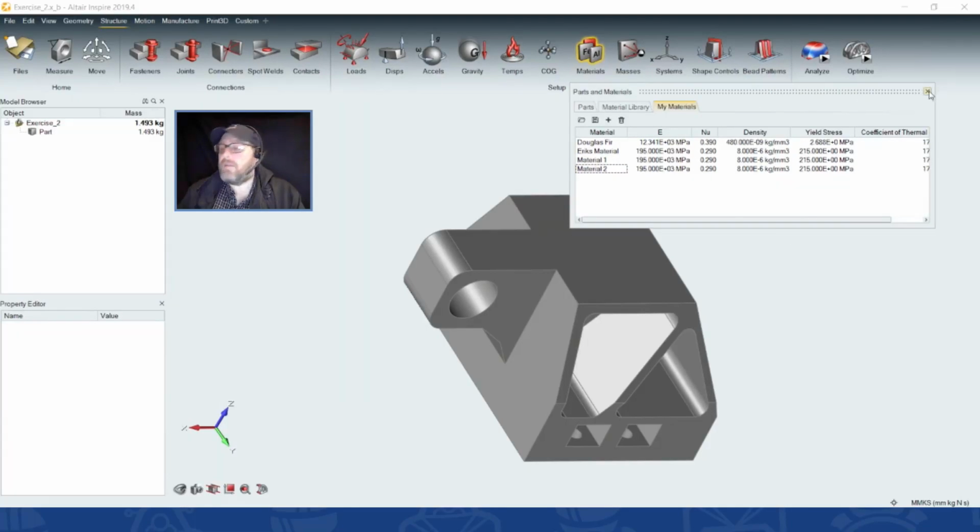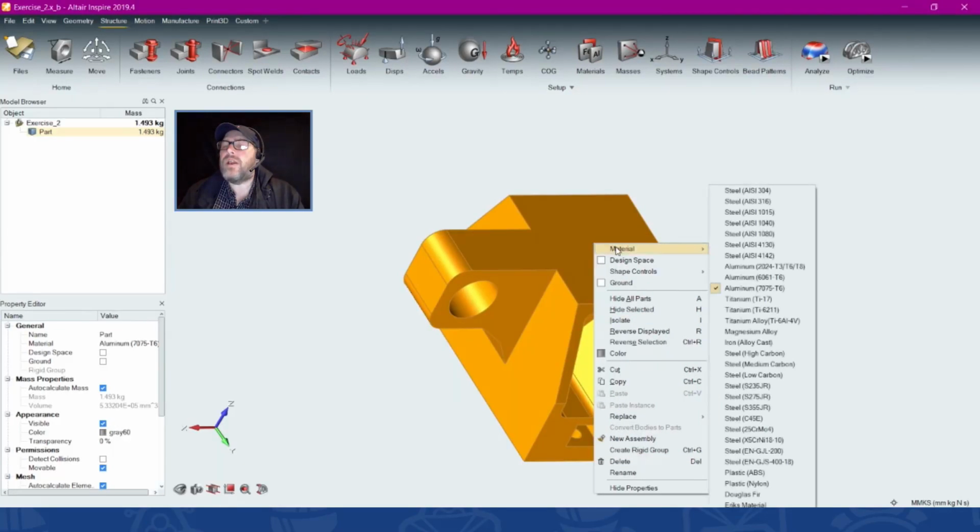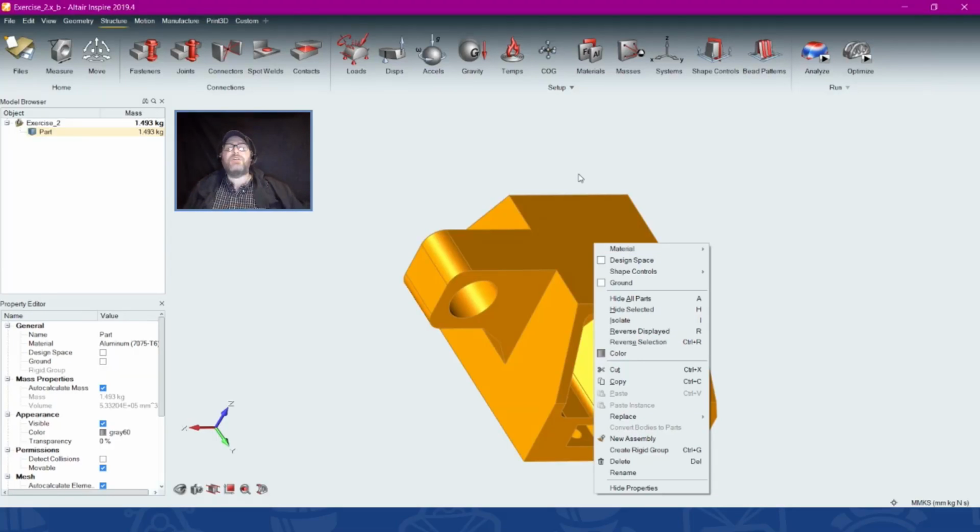And when I put that custom material in, now when I right click on this and I select material, you see that material 2 along with my other custom materials are available in that drop down list, and they will stay there unless I decide to delete that material from my database. So if you have your material specifications, by all means create a custom material, and that guarantees that you're getting the best possible results by utilizing the specifications of your specific material.